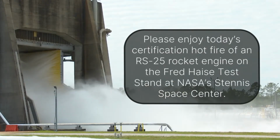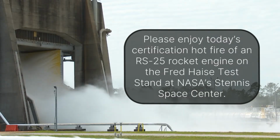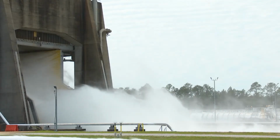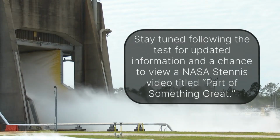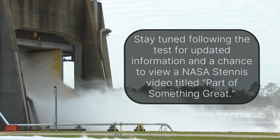Please enjoy today's certification hot fire of an RS-25 rocket engine on the Fred Haise Test Stand at NASA's Stennis Space Center. Stay tuned following the test for updated information and a chance to view a NASA Stennis video titled Part of Something Great.